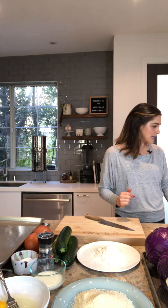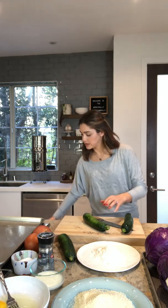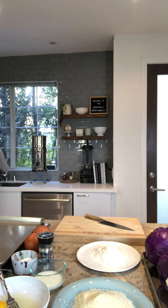Okay, let's go. So I'm actually halving my zucchini and onion mixture because I just didn't need as much of it for my week. So always feel free to either scale up or scale the recipes down.